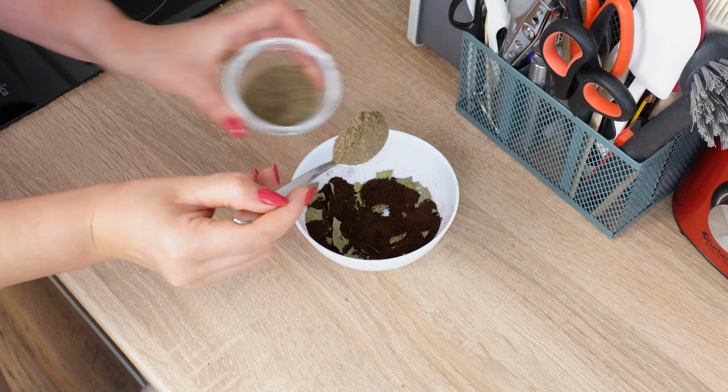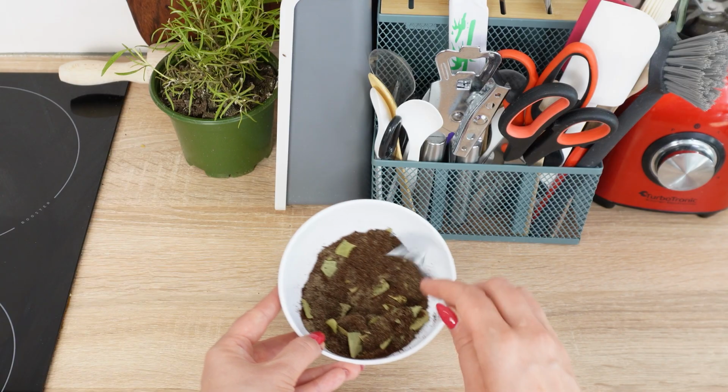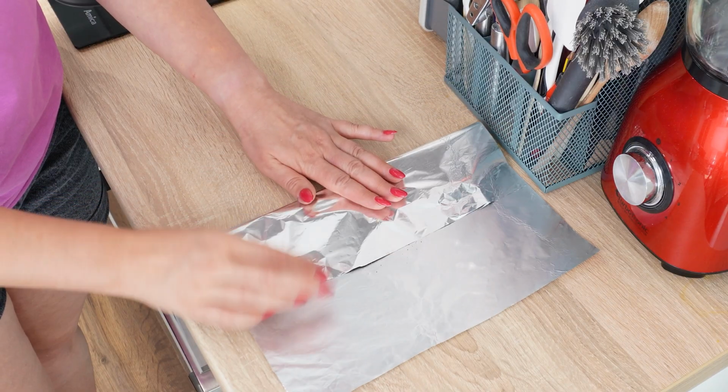Add a tablespoon of ground pepper as well. Pepper contains piperine, which irritates insects. It not only repels bugs but also disrupts their communication and navigation abilities.